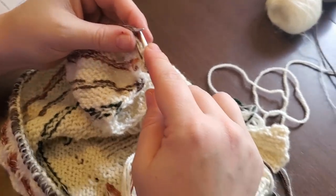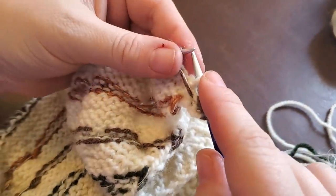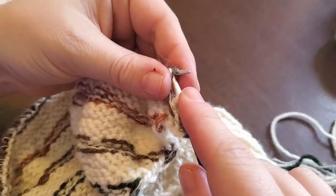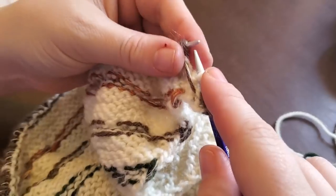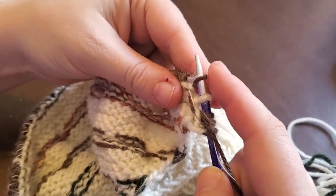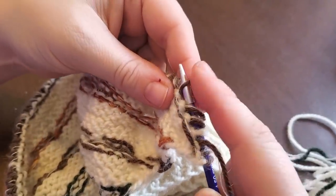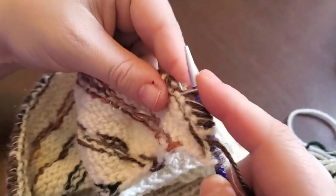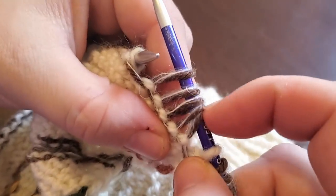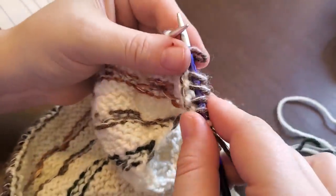Now we're going to do the clump, which is slip 5 stitches to the right-hand needle, dropping the extra loops. Then we slip them back and purl, yarn over, purl, yarn over, purl into all 5 stitches together. I'll show you all that. Slipping 5 stitches to the right-hand needle, dropping the extra loop, it's just kind of unraveling, so we'll have 5 long stitches. I'll show that again.